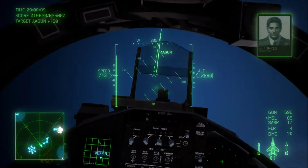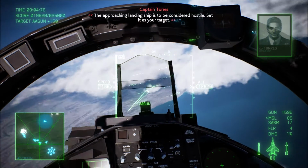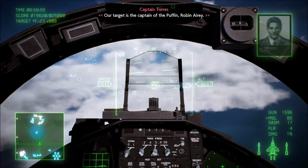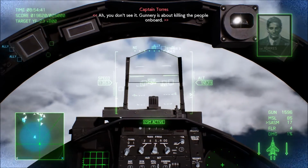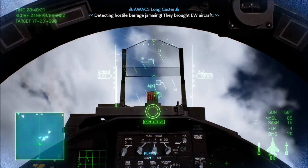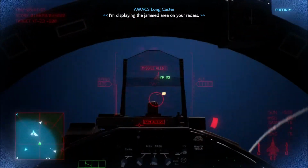Command duty officer. The approaching landing ship is to be considered hostile. Set it as your target. Roger. Set primary target to hostile landing ship Puffin. Our target is the captain of the Puffin, Robin Airy. Captain. Gunnery is about killing the people on board. Party's just getting started. Detecting hostile barrage jamming. They brought EW aircraft. I'm displaying the jam area on your radars.